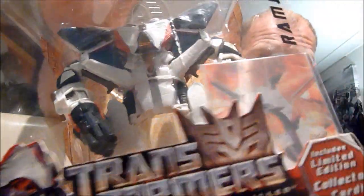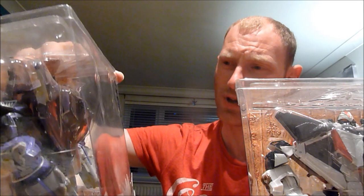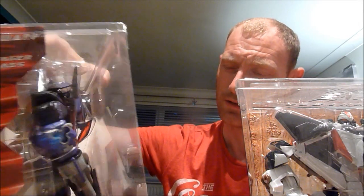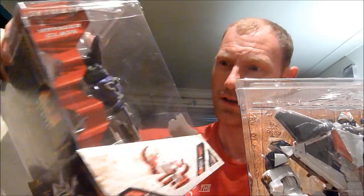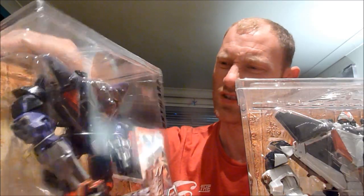Right, so we've got two more figures. These were on sale in Asda back in 2009. I saw an advert in the paper, or someone did, or they told me about it. So I went and got Ramjet, and he comes with that little collector card, sort of lenticular, whatever it's called. I love it. I see him on the back there. I think it's cool. And I did pick up Skywarp at the same time. That's why I thought I'd have kept my Thundercracker, because I had him. Not the greatest. I was never a big fan of this mould. But he's alright.